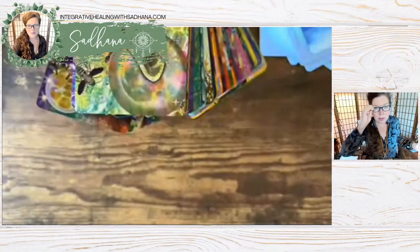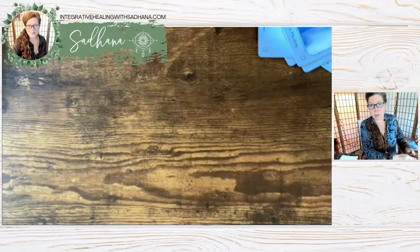Personally, I want to work with the fire. If I find a deck that has a lot of color, a lot of energy in it, that works really well for me in solar plexus work. I don't know what it is. As I was choosing, I wanted to choose different decks because I've done videos like this before. I decided to go with Keeper of the Sacred Bee.